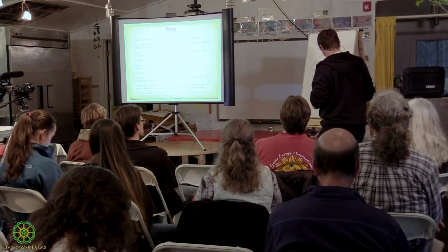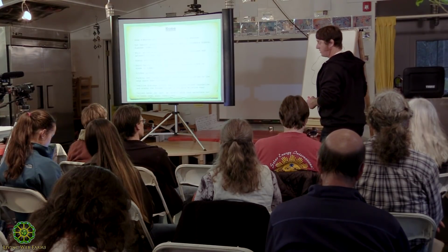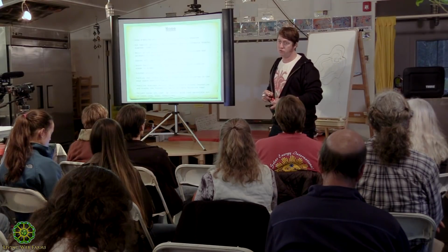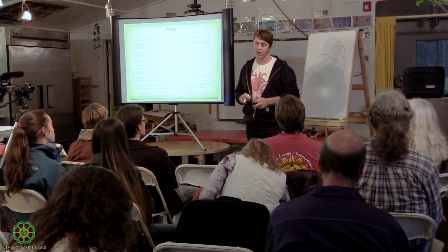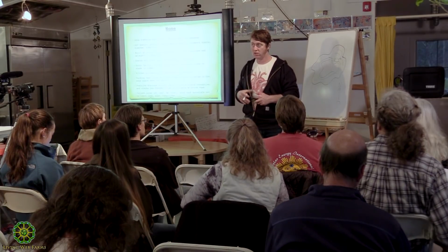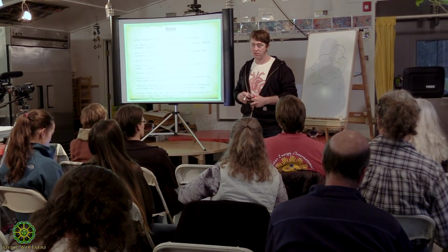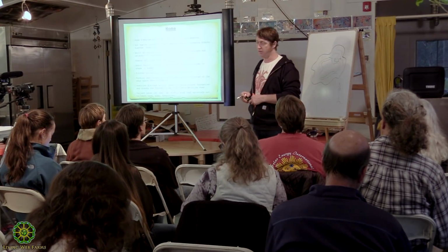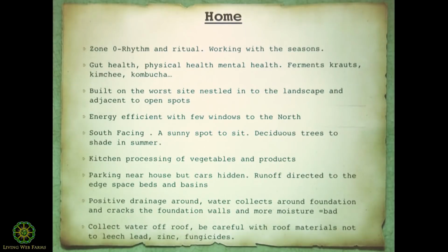So, does that make sense? It makes huge sense. If you go onto a piece of land and you can nestle that to where you're still adjacent to that beautiful spot, then you keep that and you're enhancing that. Simple.